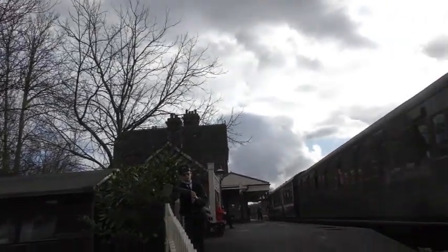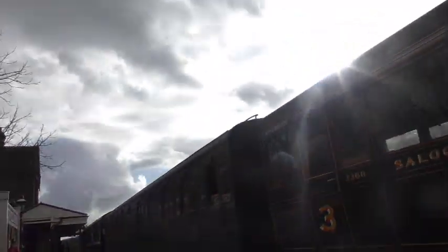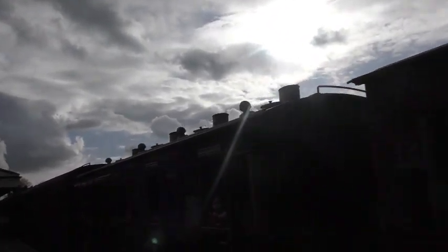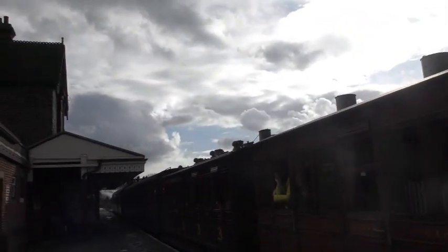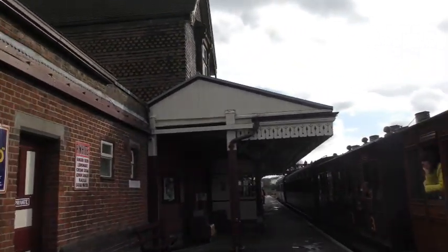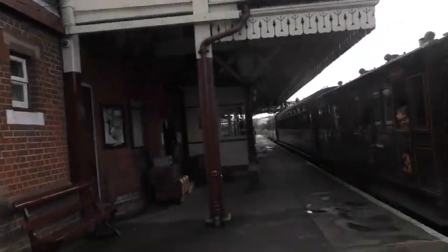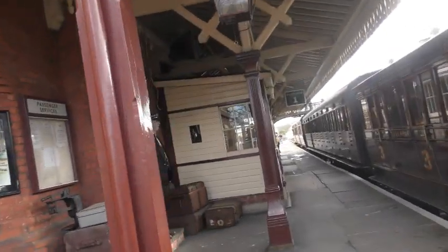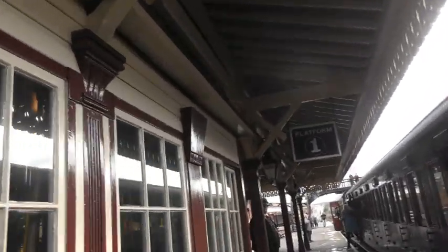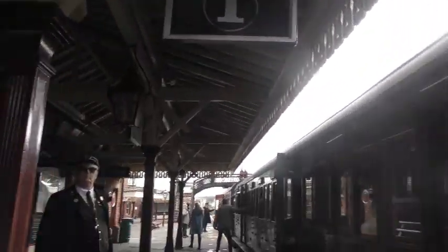Open, stupid gate. Third class Eastern and C and D. I don't know what that stands for. There's your Rawhide. This is the beautiful coaches.